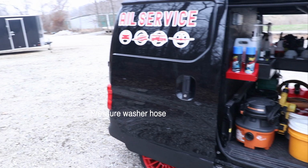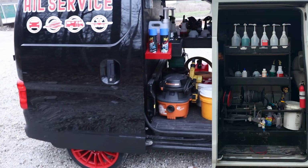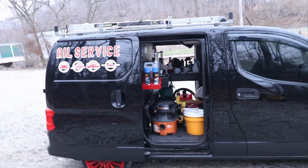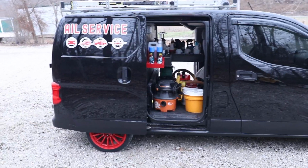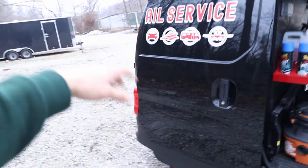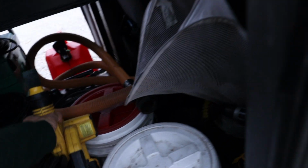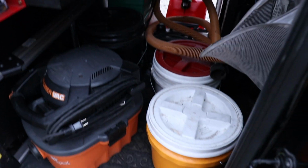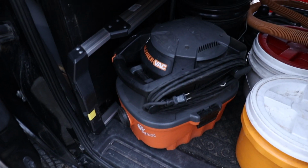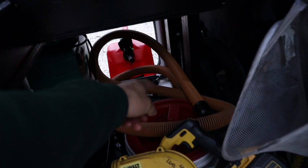Because that's why I put the pressure washer in the back, because on my previous van I did have it here, and it was a little hassle sometimes. When you're parking in a parking spot, the way you pull it out was just a little weird. So I definitely like the fact that it's in the back now. And then right here, all I have is my 3 buckets, my wheel bucket, and my 2 wash buckets. I got my vacuum, I got my steamer in there, and then my hose.